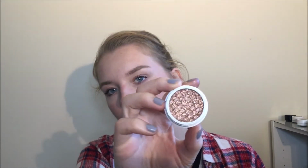This one is beautiful. This one looks like it has a ton of glitter in it. I'm so excited. These are so creamy. I love the way that Super Shock shadows feel. They feel unlike anything else that I have in my makeup collection or that I've ever touched. So there's Cherish. That's a beautiful bronzy shade. I know I'm gonna get so much use out of that shade. Those are some of my absolute favorite shades to wear on my eyes on an everyday basis.